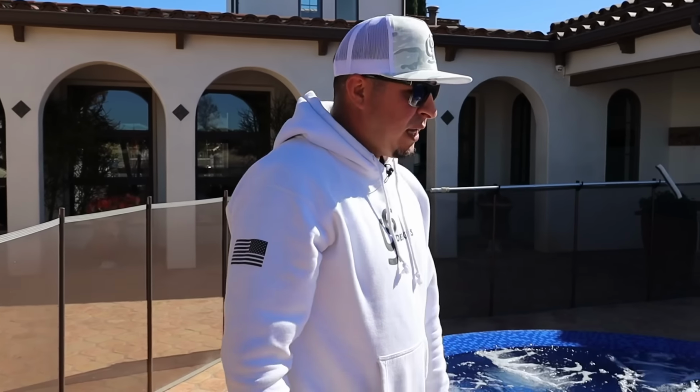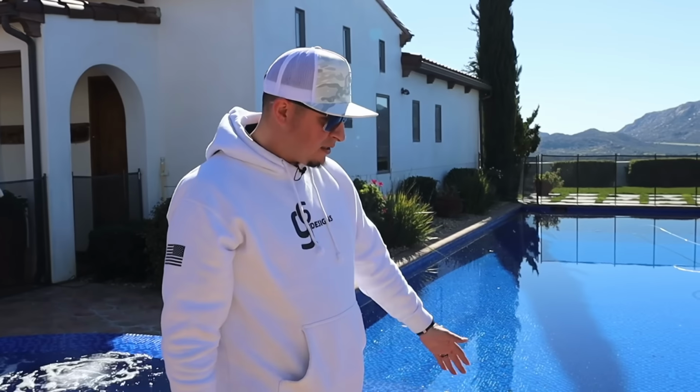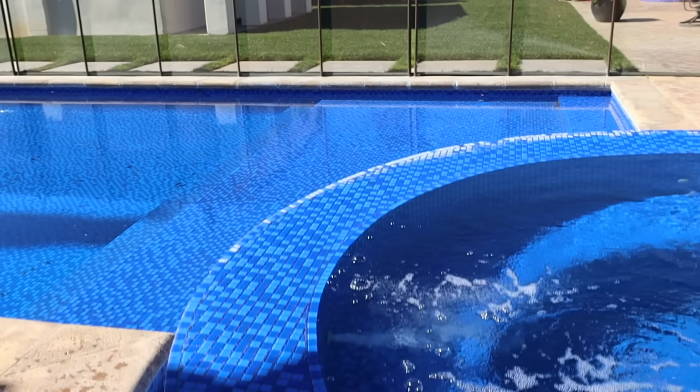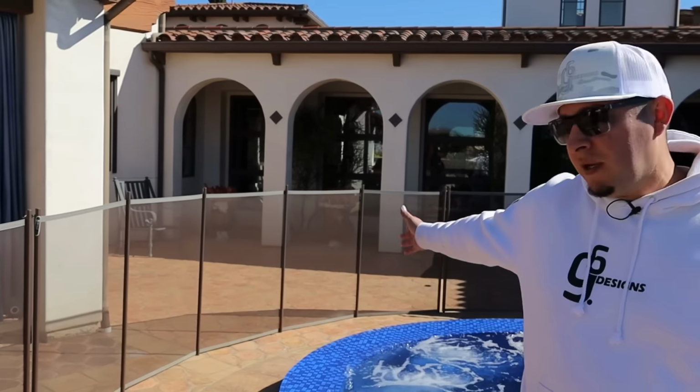We have a Baja bench. This is an elderly couple, so we wanted to make it a little bit more friendly for them to access it. So we added a step upon entry, and then you have about 12 inches of water as your Baja bench for lounging. The pool goes down to 10 feet. This was an existing old pool, 3.5 feet deep down to 10 feet. They can do laps here, lounge around, and have spa time with 10 to 12 of their friends.